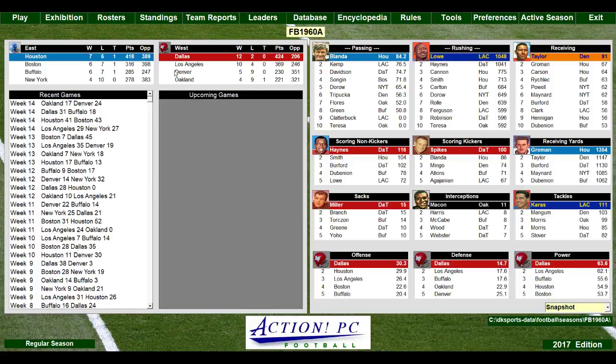Dallas crushed us the prior week. Or we would have, if we had won, it would have been a 6, it would have been a 7. We would have been 6-1, splitting with Houston. We would have tied for the division lead. I don't know who gets the tiebreaker though.